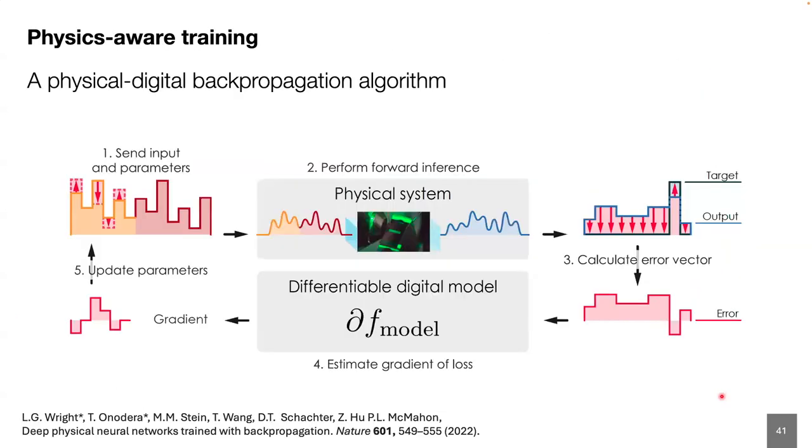Okay, so with that, here's the main result that we had in this 2022 paper that we're porting over for this recent work: physics-aware training. It's a novel algorithm that we came up with. It's a physical-digital backpropagation algorithm. It's a hybrid algorithm where in the forward pass, you actually use the physical system, and only in the backward pass do you use the differentiable digital model. What that allows you to do is essentially your training process will always be grounded in reality, because you always get the actual output, not your simulator output, when you do this training process.